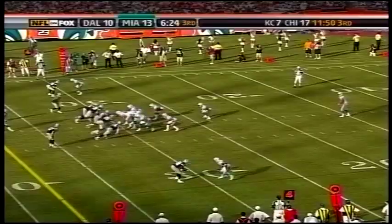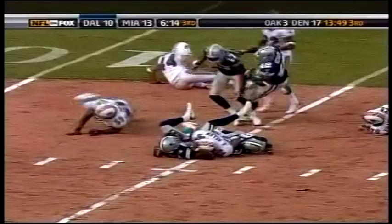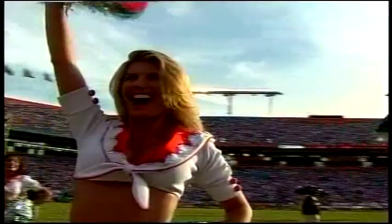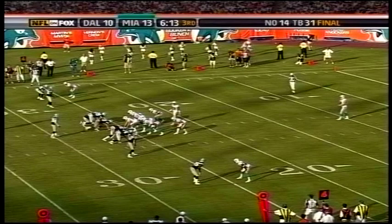Fields punting from the 20. Forcing Creighton all the way back to the 16-yard line. Good coverage downfield. Terrific special teams work by the Dolphins. A 53-yard punt. Let's see what this does for the Dallas Cowboys in field position. They were going to start at their 15.